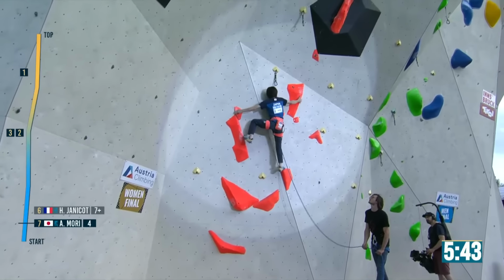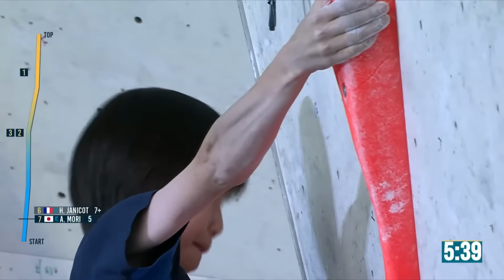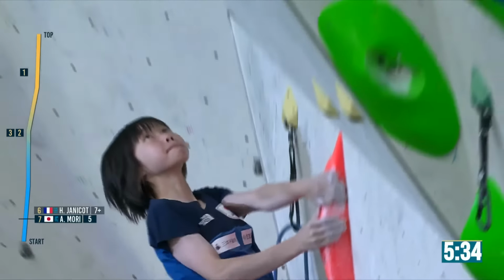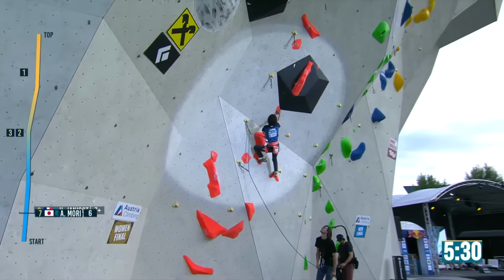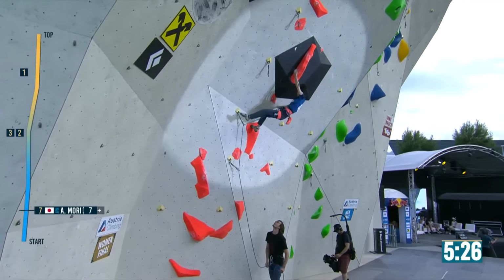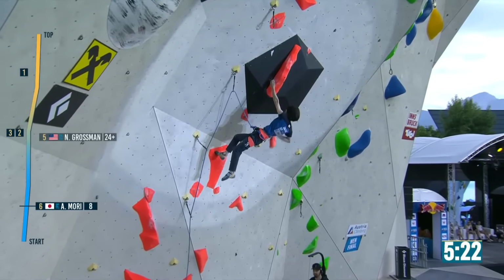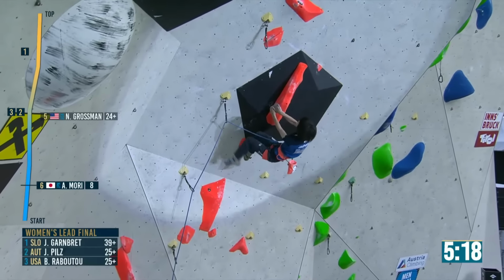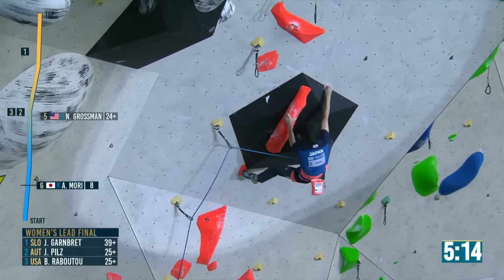Sometimes she just refuses to make a static move and finds outrageous ways through it. Sorry, a dynamic move. All right, reaches up and makes the clip. And this is the first move, but it's either going to be reachy or she's going to have to do a little jump. She does. That bouldering training paying off. Yeah, she's been working on it. You know, she has, and she has been getting better at it as well. Definitely. Yeah, to make a bouldering final is no easy feat in this line of women.